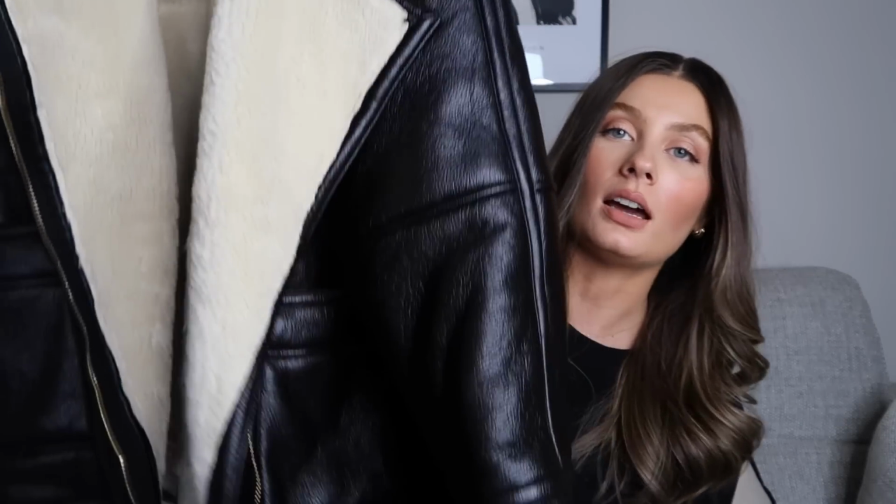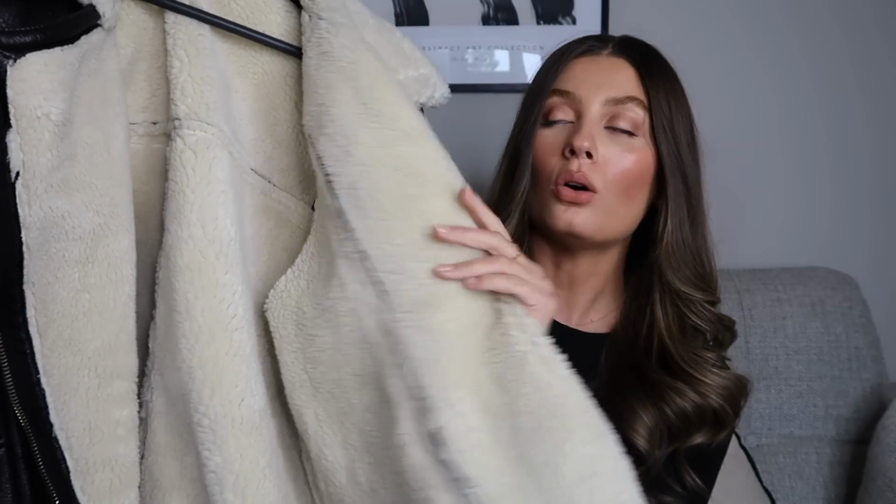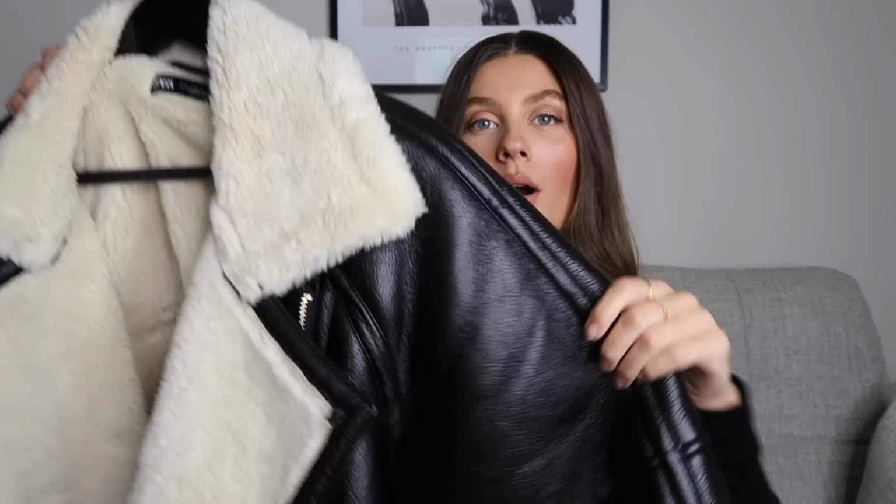So now we are on to the black coats, and I thought I had quite a lot, but it turns out I don't. So this one is an aviator that I got from Zara, I think about 3 or 4 years ago. It's a really nice oversized aviator. It is wool all on the inside, so it is super cozy. And obviously I already showed you the other aviator, the brown cropped one, but this one I think is quite different. Obviously it's black, it's a different material, it's slightly different shape.